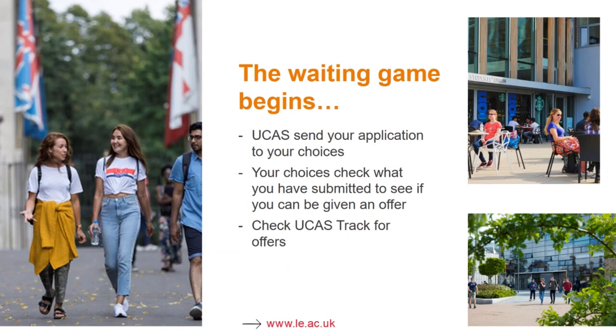And then after you've submitted everything, the waiting game begins. So that's when you need to start thinking about what you want, basically just settling, making sure that you feel happy and comfortable in your choices. And this is when UCAS will send your application to your choices as well. And then at that point, we have a look through your application just to see if we can give you an offer. And that will get updated in UCAS Track.